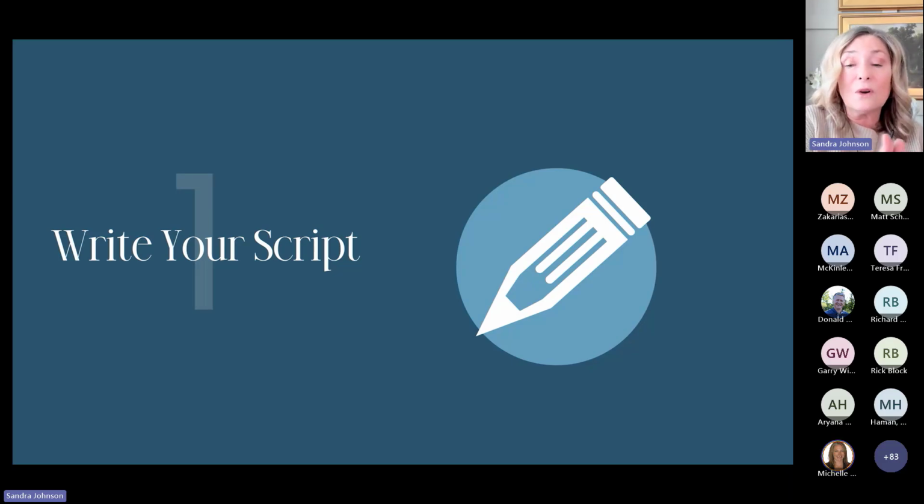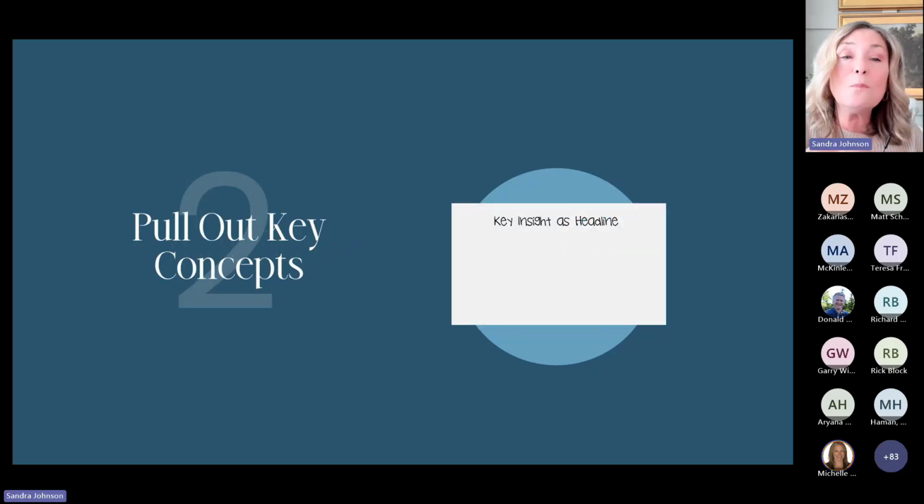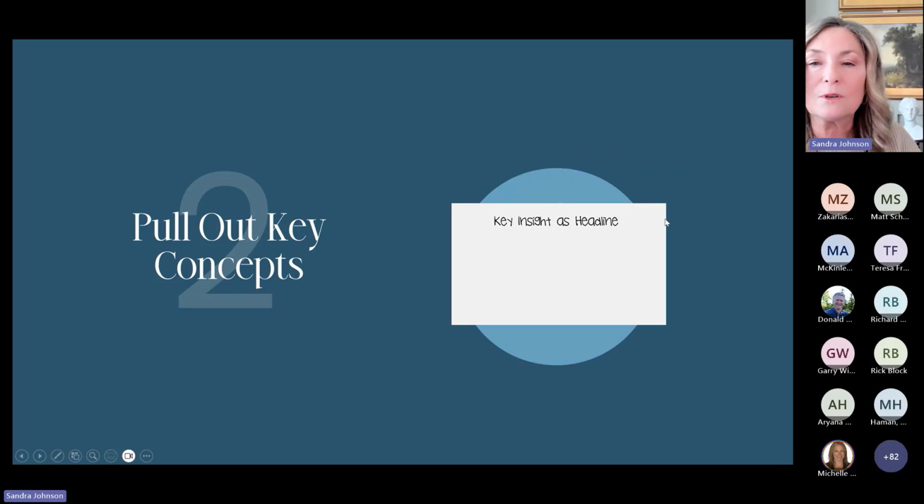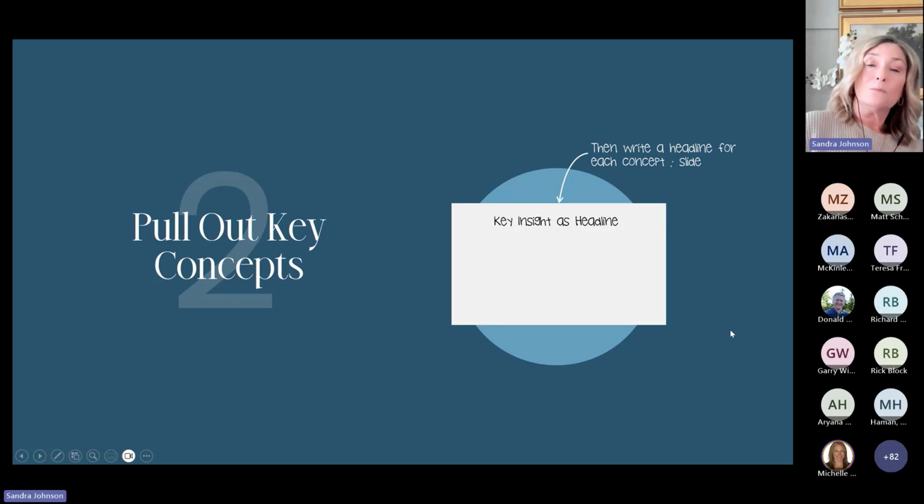You start with the full story, then you pull out the key concepts and you write a headline for each concept on each slide. By the way, I used another little bit of science that shows us that when you annotate your slides, I just did that here, that's one of those 38-second motions that help people wake up and follow along. So I started with this and I said, then write a headline for each concept per slide.